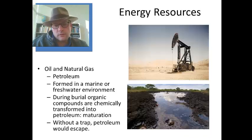Well, let's talk a little bit about energy resources. So oil and natural gas are petroleum. They're formed in either a marine or freshwater environment. So here when we talk about the Uinta Basin, we're talking about a freshwater lake system. During burial, organic compounds from photosynthesizing organisms build up organic matter, hydrocarbons. They die, they get buried, and they get matured, and they get very mature, and then they start to migrate up. Once they become mature and become oil and natural gas, they migrate up.